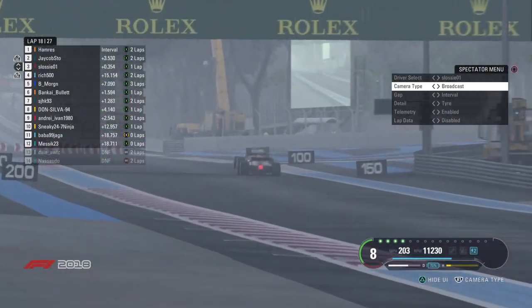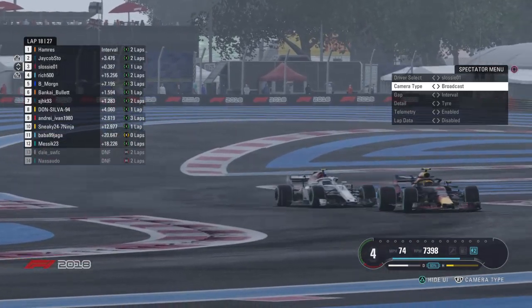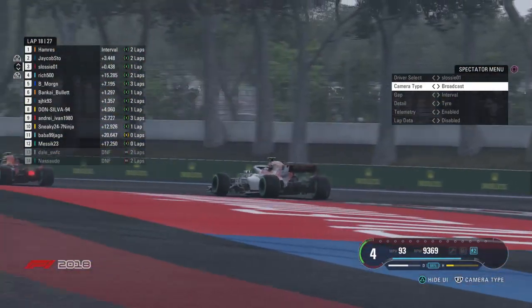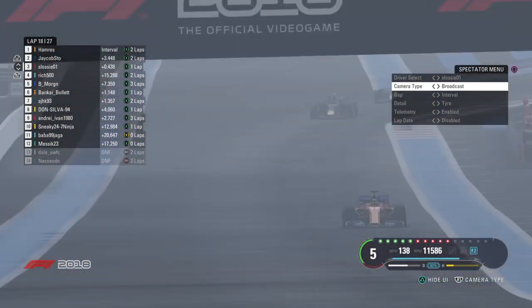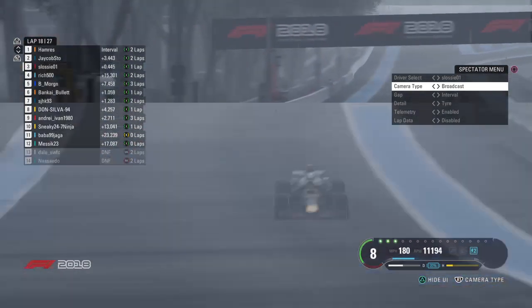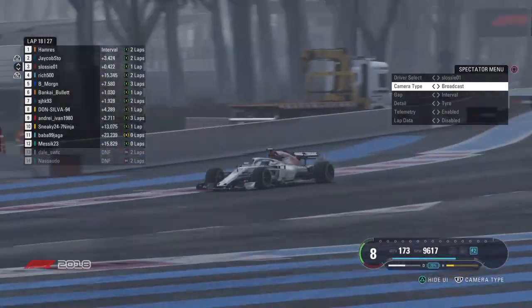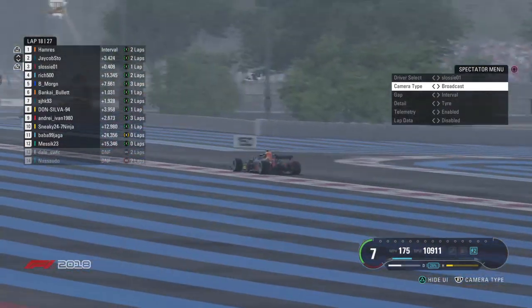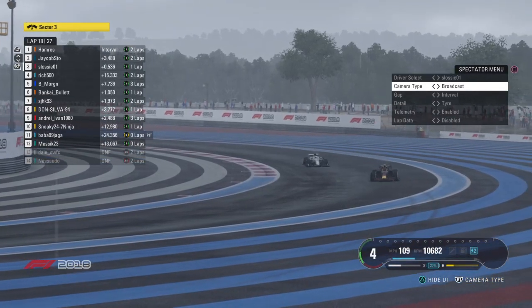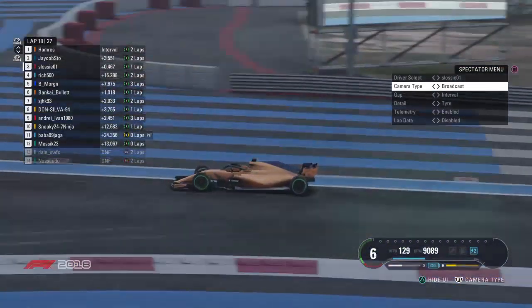As we're on lap 18 or 27. Sloshy just keeping it behind Jacob for the time being. Oh, look at that ERS advantage, as Sloshy's got 78% on the battery. Jacob's only got 27, 29. And James only got 40.